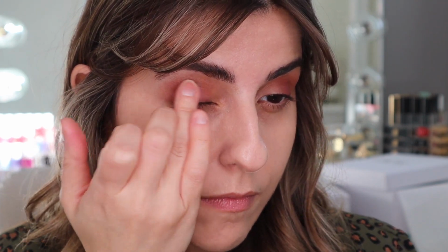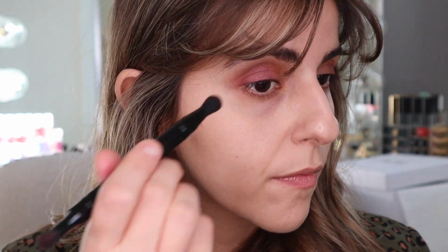I did use my fingers here, so I went ahead and patted this into the middle of my eye, and then I used this satin shade right over here, which is more of a babyish type of pink, and I added that into my inner quarter.